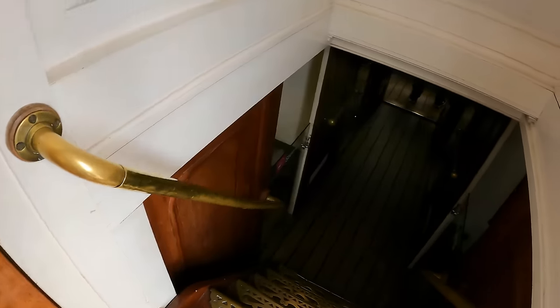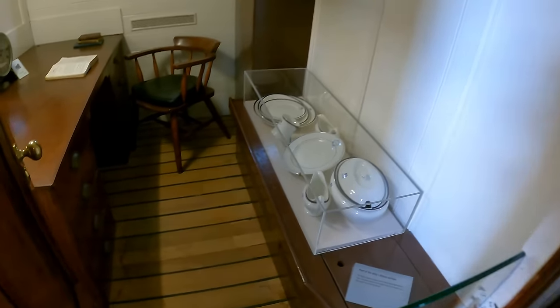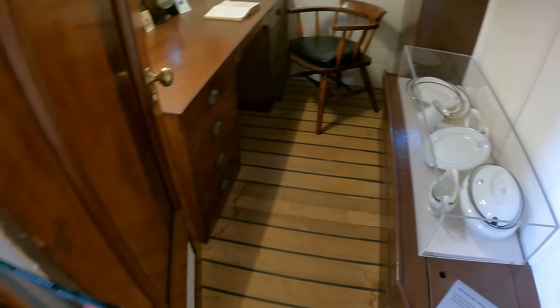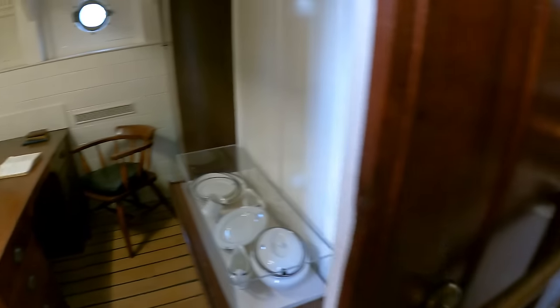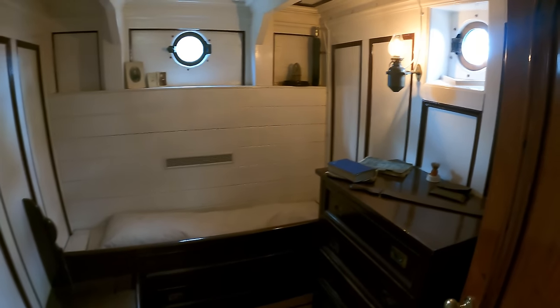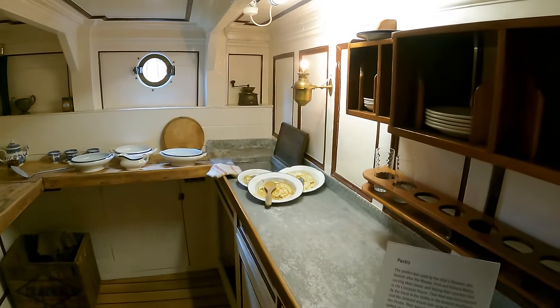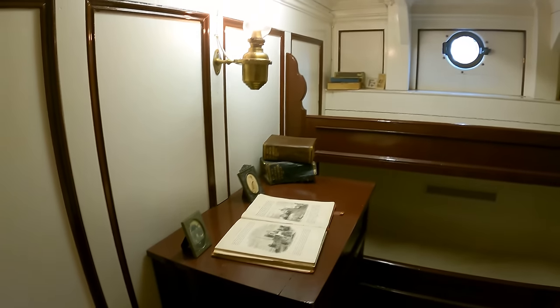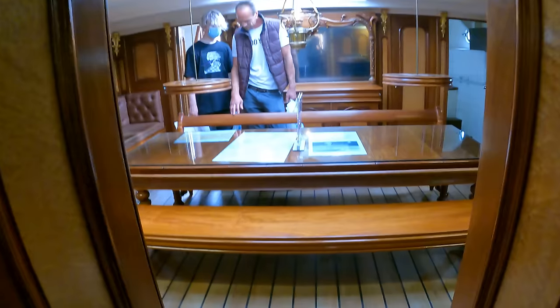Go in and see what's in here. Looks like the kitchen. This looks like the steward's room. And this is the first mate's room. And this is the pantry, where they wash their plates. And this is the second mate's room. There's a small lamp there, and there are two bunk beds. And this is the saloon.